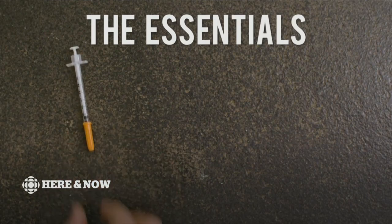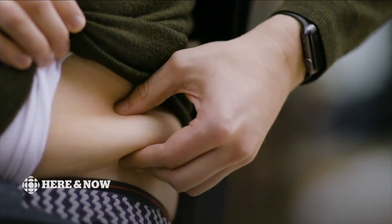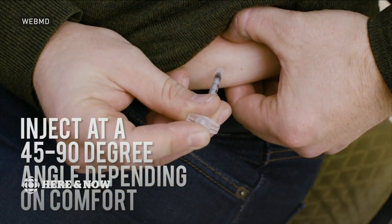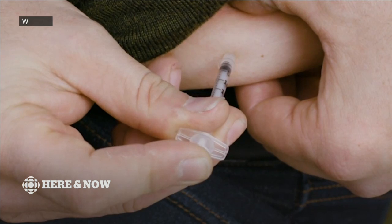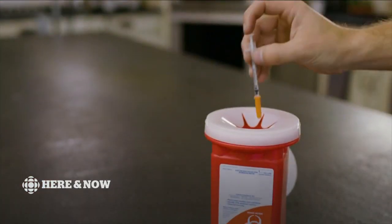The alternative to an insulin pump is to inject insulin many times a day. Using needles is more likely to result in complications, but it is what some diabetics in this province are forced to turn to after they turn 25 and pump coverage ends. At 25 years old, I mean, you're really just starting your life. So to have this bombshell dropped on you when you turn this age, I think is really unfortunate.